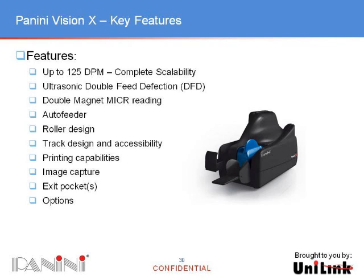Some of the features. The Vision X can get up to 125 documents per minute. It has complete scalability. It will go from single feed units to batch feeds, 15 documents per minute up to 125 documents per minute. One of the other key features on the Vision X, it has an ultrasonic double feed detect system. Most scanners that are out there use light to penetrate the checks to see if there's a double feed. The light has trouble penetrating heavy check stock.